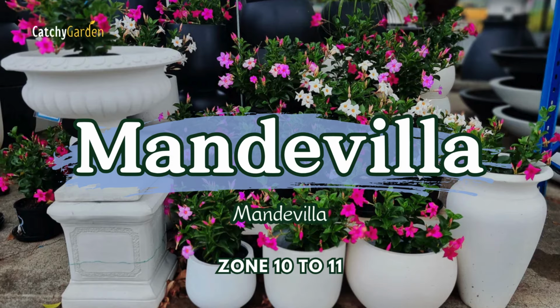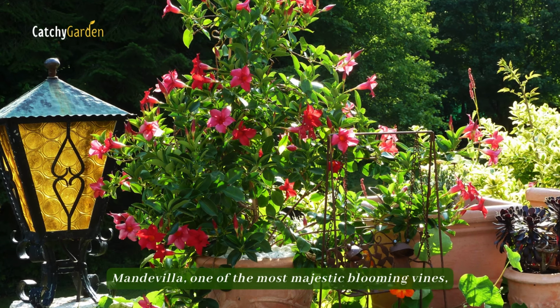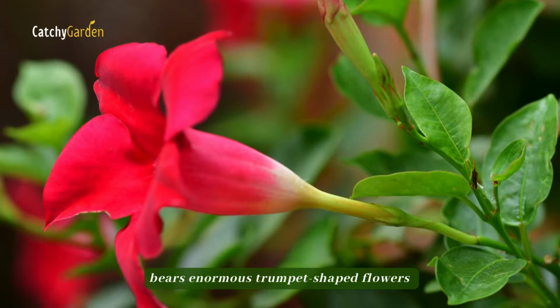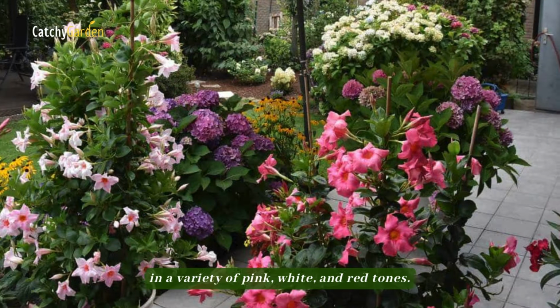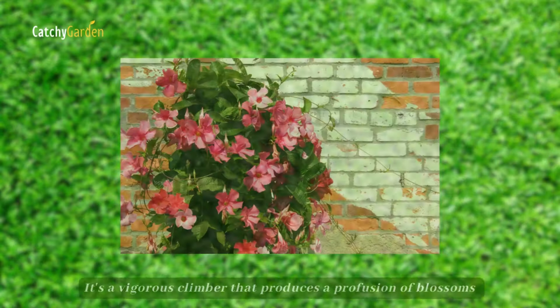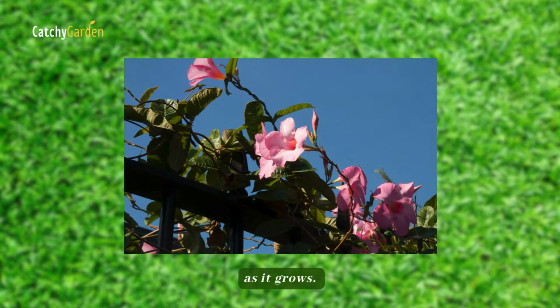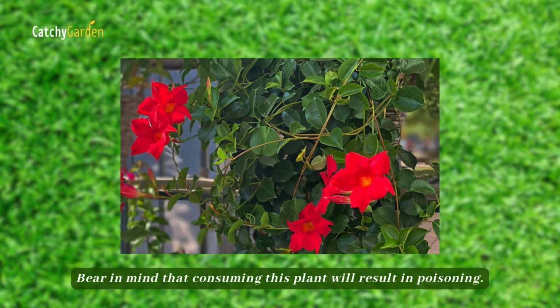Number 6. Mandevilla. Mandevilla, one of the most majestic blooming vines, bears enormous trumpet-shaped flowers in a variety of pink, white, and red tones. It's a vigorous climber that produces a profusion of blossoms as it grows. Bear in mind that consuming this plant will result in poisoning.